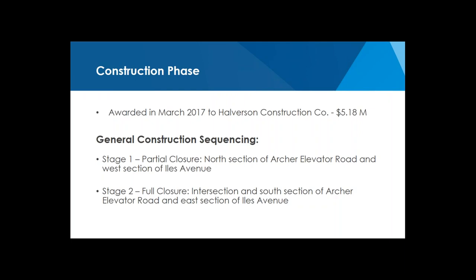The general construction staging was as follows. Stage one would be a partial closure of the north section of Archer Elevator Road and the west leg of Isles. And stage two would be a full closure of the intersection, south leg of Archer and east leg of Isles. We did have some slight modifications to this during construction. It was decided that it would be beneficial to close the intersection sooner. We were able to do this and still maintain traffic to the entrance of Concordia Village along East Isles and the YMCA along South Archer.